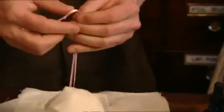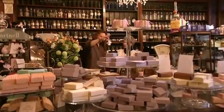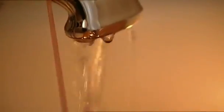Not bad. Therapeutic effect. Mine seems to be a bit of a dumpling compared to yours. So when you turn the tap on, the hot water's going to trickle through there and bring out all the lavender scent and dissolve some of the salts into the bath. Mm-hmm. Which are very therapeutic. Who'd have thought getting clean could be so deliciously decadent?